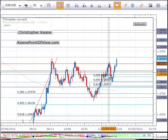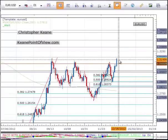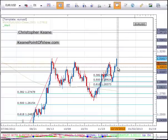128.92. So heading into the new weeks, it's all going to be about the break or hold of the 131 or 131.8, the 131.80 resistance level, to see if we can get momentum in either direction towards the extremes.